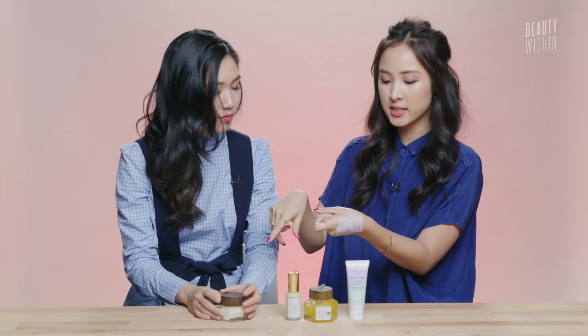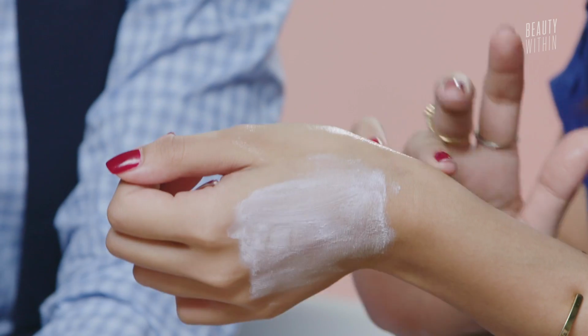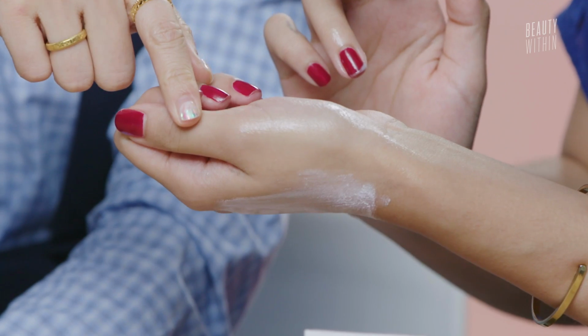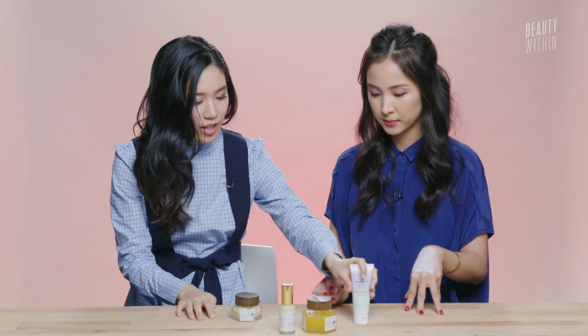I haven't used this yet, but it's so light. It's very lightweight and watery, hydrating. Whoa, look, it looks like her hand's wet. Yeah, it's so thin. Whoa. Of all of their line of products, this is my pick. Yeah, very interested in trying this.